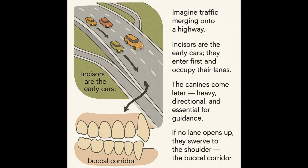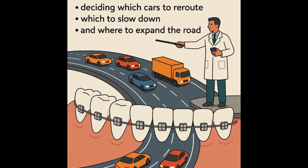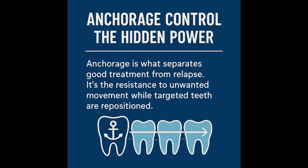Clinical analogy: tooth traffic. Imagine traffic merging onto a highway. Incisors are the early cars. They enter first and occupy their lanes. The canines come later. Heavy, directional, and essential for guidance. If no lane opens up, they swerve to the shoulder, the buccal corridor. Your job as an orthodontist is the traffic controller, deciding which cars to reroute, which to slow down, and where to expand the road.